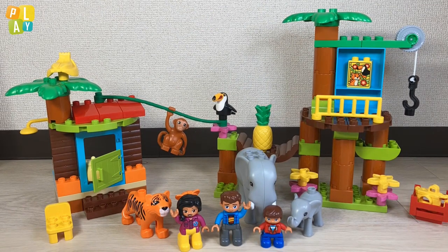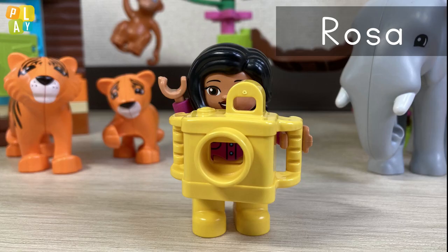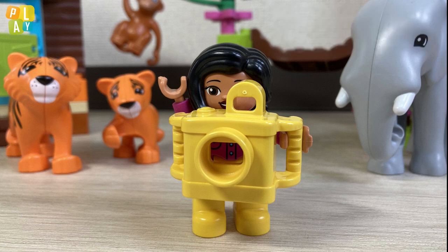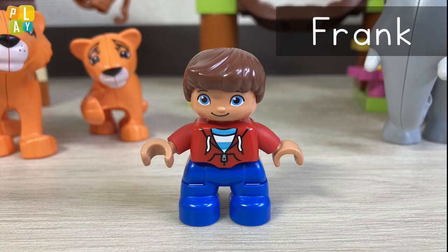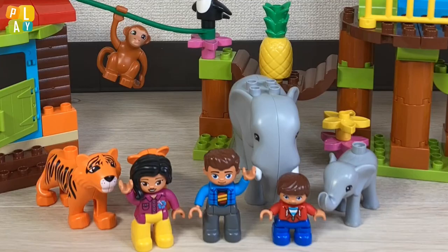Wow, look at that. Isn't it beautiful? Can you see all the animals? Oh, and look, here's Rosa with her camera. She's going to take some photos today. And here is Peter. And little Frank. They are all visiting the tropical island. Say hello.